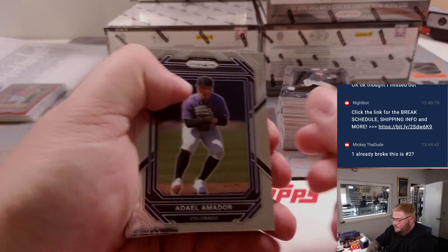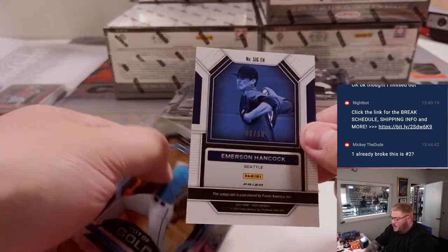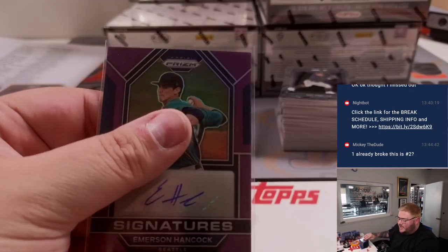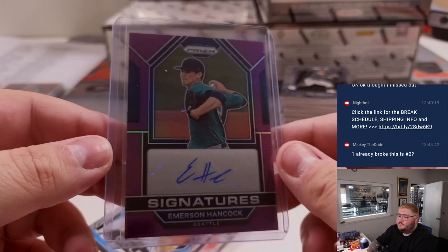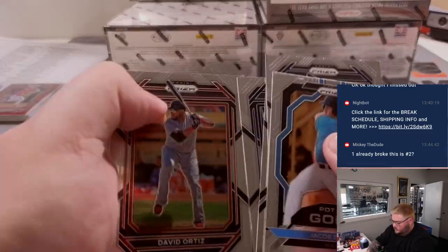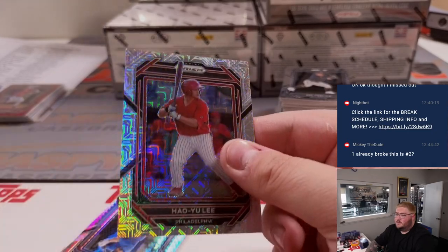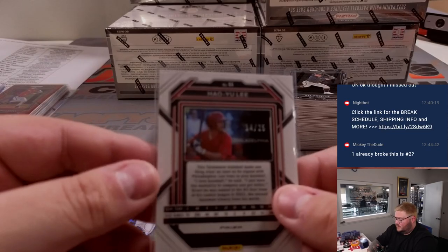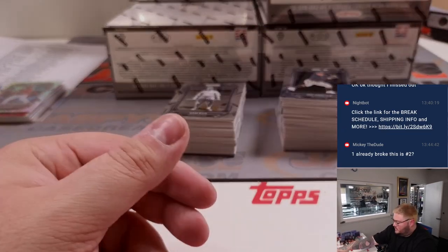Box two. First auto going to be Emerson Hancock. Purple signatures for the Seattle Mariners and Jeff Gordon. Mojo coming up here. Going to be Hao Yu Lee from the Philadelphia Phillies. Steven. 14 out of 25. I think the only thing I'll have to do is just move those.